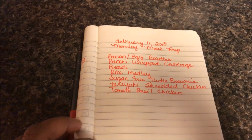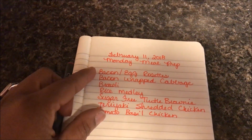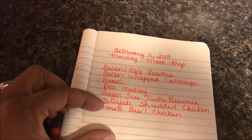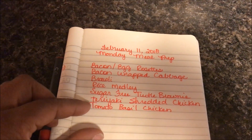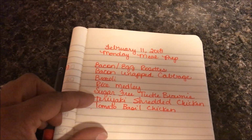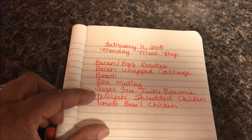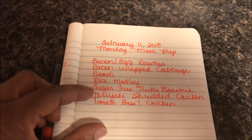Okay, everybody, so here is my list, and I'll show you what I was able to get done. I got the bacon and egg rosettes done, the bacon wrapped cabbage done, the broccoli, rice and medley done, the teriyaki shredded chicken, and the tomato basil chicken. This one was just a Tyson in the bag, so I just pulled that out. But the teriyaki chicken, I actually used some shredded chicken. I used a half a cup of teriyaki marinade and a half a cup of sweet Vidalia onion sauce, added in some green bell pepper and onions, and that's how I cooked that teriyaki shredded chicken.